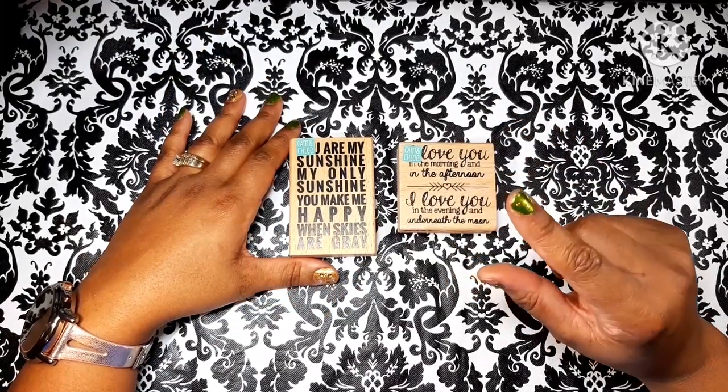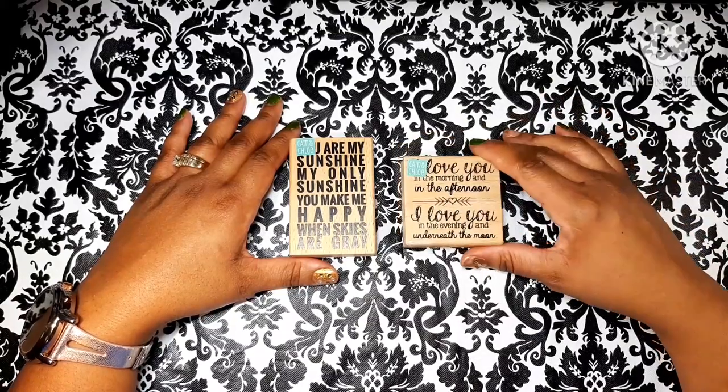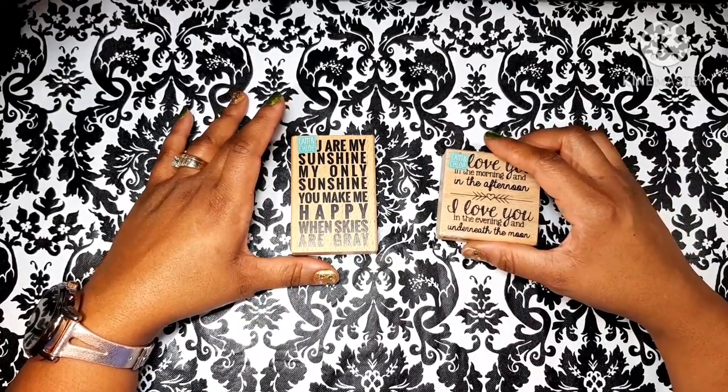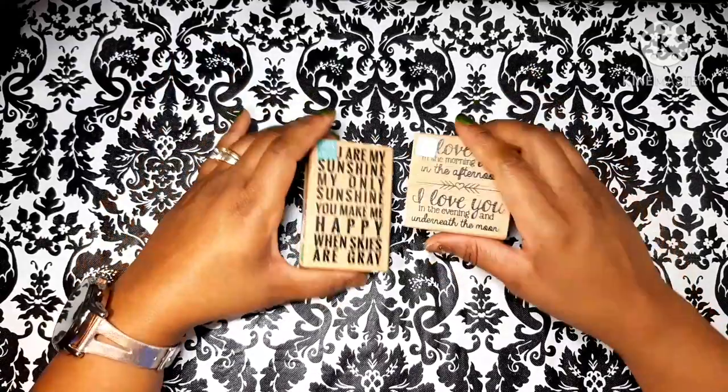Some of you probably used to have your kids watch this, Lamb Chop's Play Along. I think that was Lamb Chop's Play Along. If I'm wrong, put it in the comments below where that is. But it was Skinnamarinky Dinky Dink, I love you. So, got those two stamps.